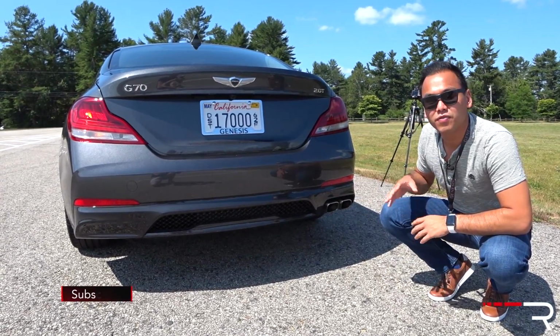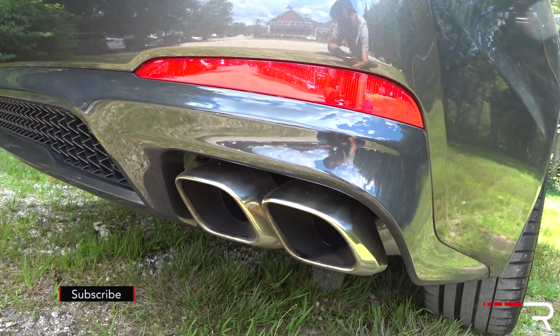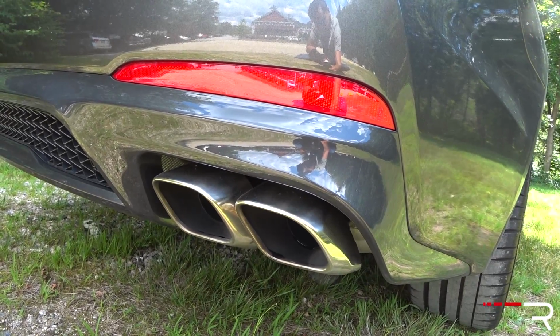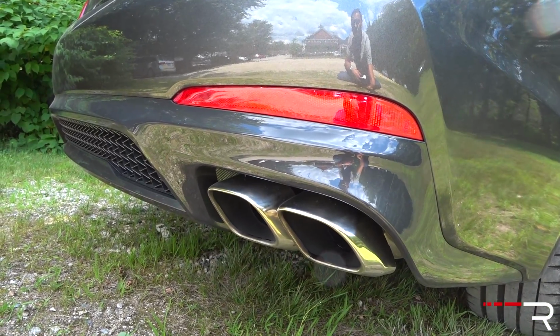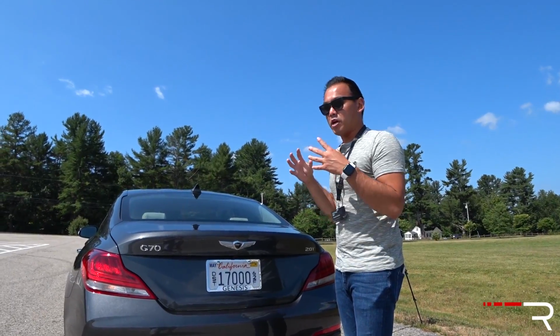The exhaust definitely sounds a little bit better. I'll let you hear it for a second. But as you guys heard, the exhaust definitely sounds a little bit more aggressive for the Sport.